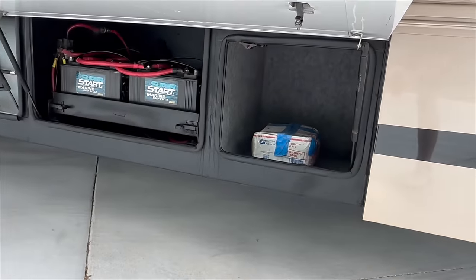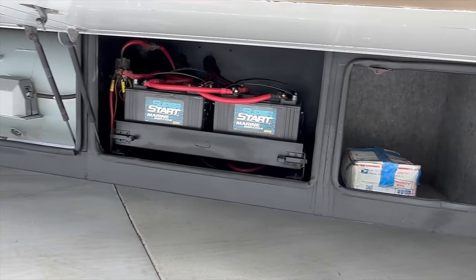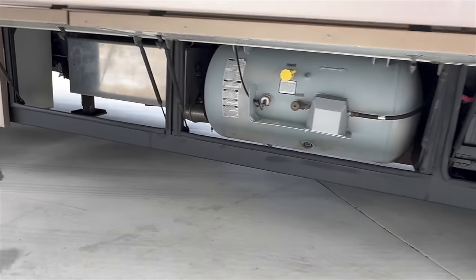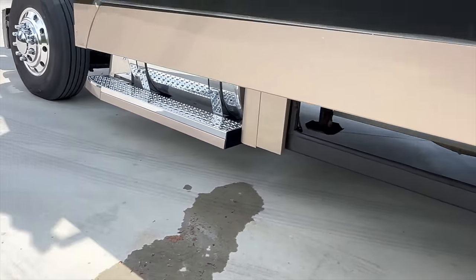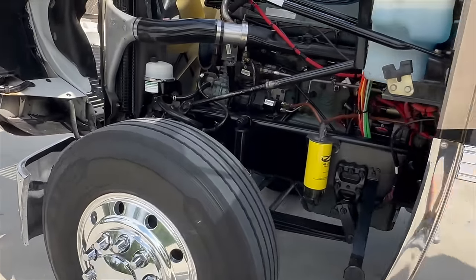All right, some storage, your house batteries, 12-volt batteries. They're fairly new. I think it's like a 50-gallon propane tank. So big tank there. And then the last one is your engine batteries. Those are the ones that are going to fire this Detroit 60 up when you call for it.